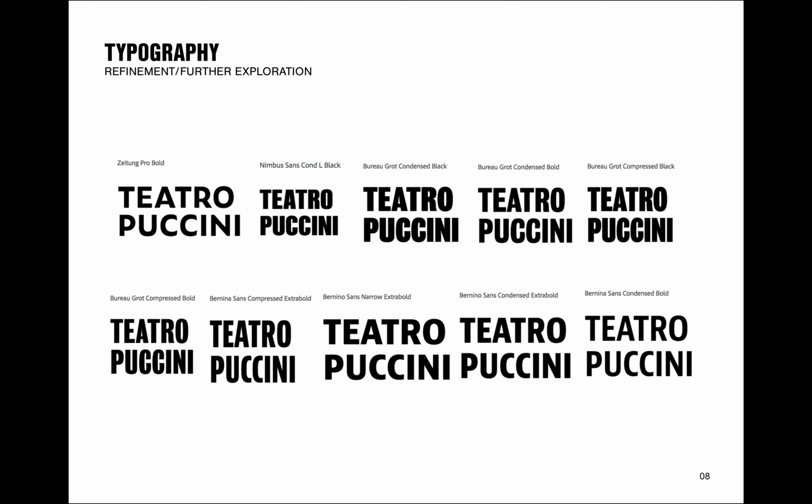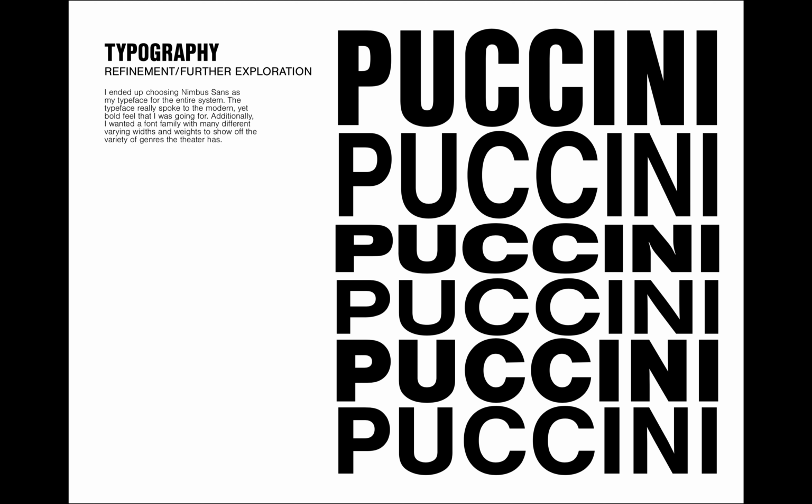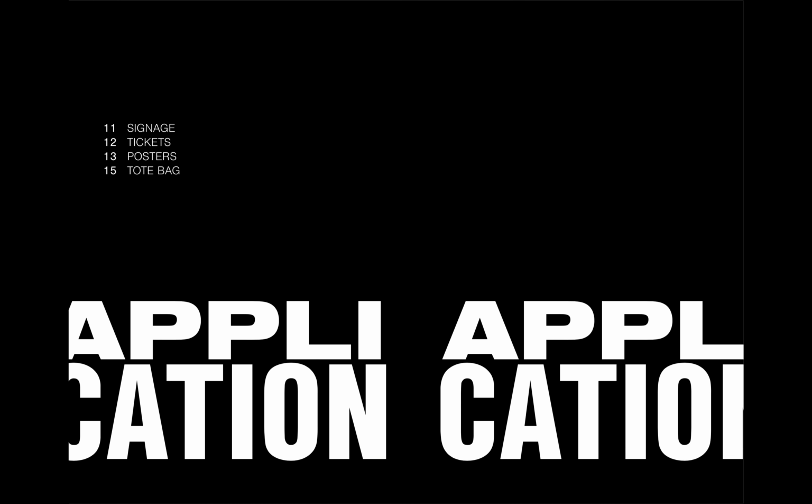And I wanted a font family that had a wide variety of different, not only line weights but also type widths. And I finally came across Nimbus Sans that had a really, really clean edge to the words and also had a variety of different weights and styles that could be used across the board. Because I did want to incorporate the idea of stacking type to showcase that height, but also to showcase the diversity. So finally here, I'm going to show you some of the actual applications that I've done.